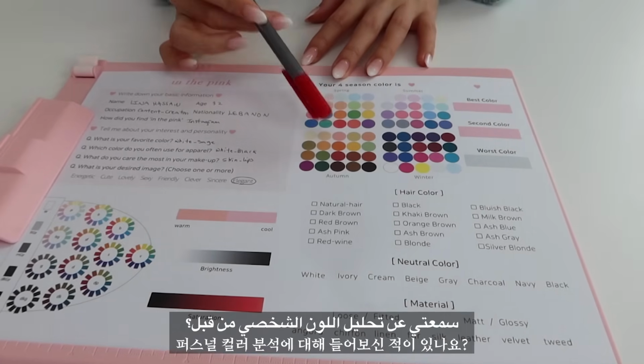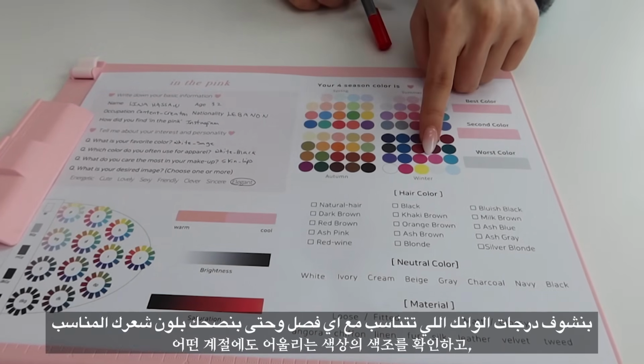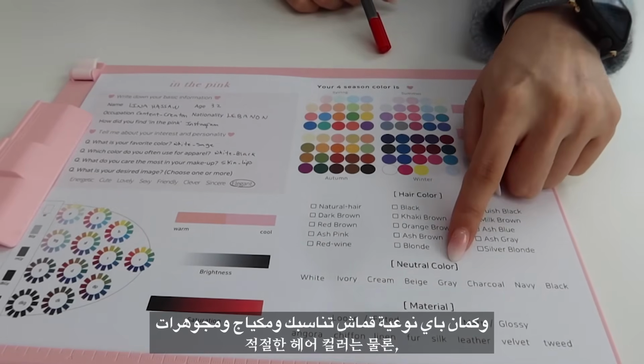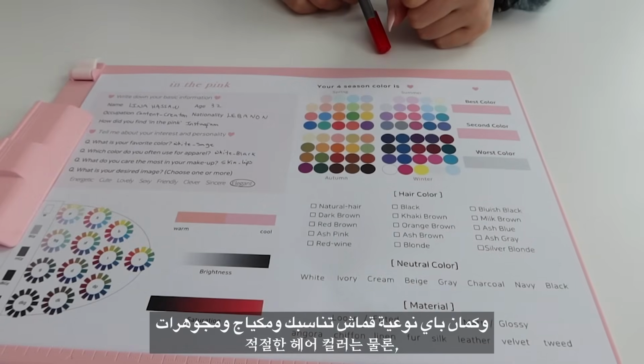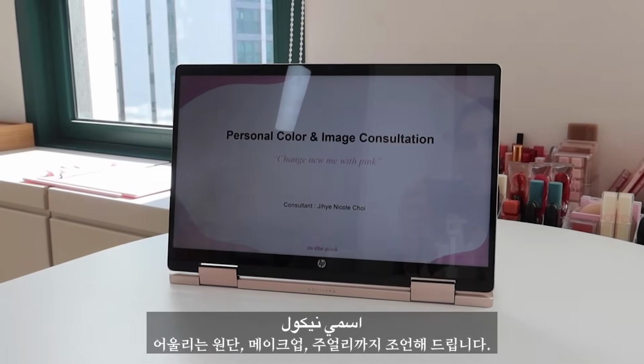So you have heard about personal color before? Yes. Okay. So we are going to find out your color range together with the four season color here. And I'll recommend your hair color, neutral color, and material and makeup and accessories too. All right. Yeah, my name is Jia Choi. You can call me Nicole as well.